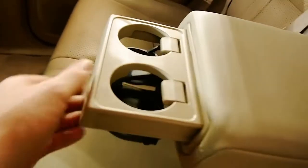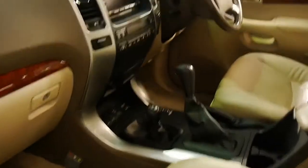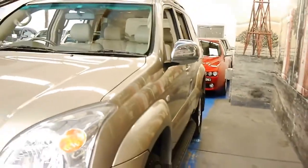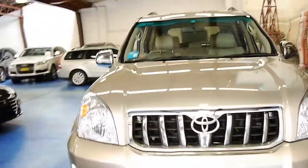Cup holders here. Walnut trim. And this beautiful champagne gold. Power front passenger. I'll go through all the features on the other side. Just wanted to give you a complete once around. We've got good Toyo Open Country tyres on it. And it just presents very nicely. To me, it doesn't look like it's 13 years old.